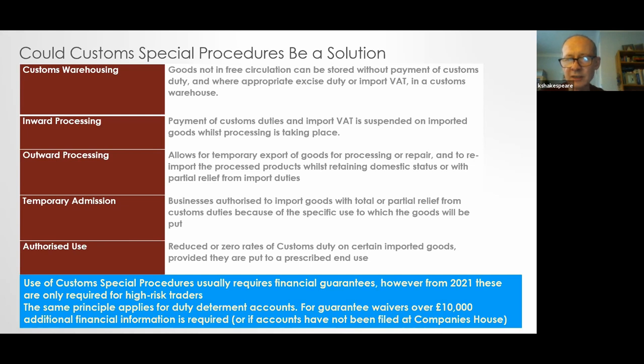Equally, the reverse can operate. You can export goods to the European Union, bring them back to the UK, and that would apply for this. But the application in that case has to be made to the EU customs authorities, not the UK, and you will require a financial guarantee in that instance. So that's procedures. Very happy to take questions on that.